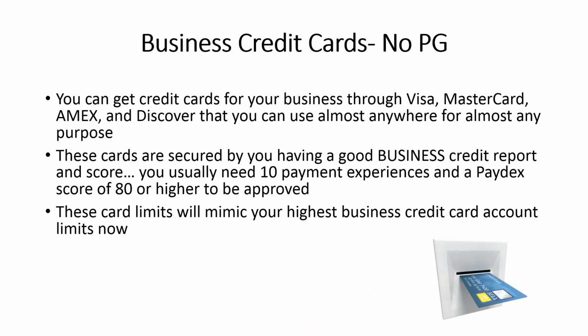This is why we have people get store credit, and places like Dell commonly give $10,000 credit limit store credits. So we always have our clients go through, build their business credit quickly, get an account like Dell. They have a $10,000 high credit limit. Then we turn around and help them get Visa, MasterCard, Discover, Amex cards for 10 grand. They pay those as agreed. Then we turn around and keep getting them 12, 15, 20, and it continues to grow.